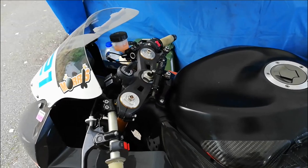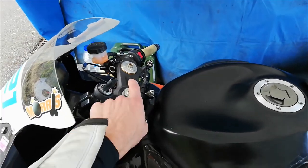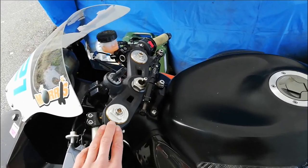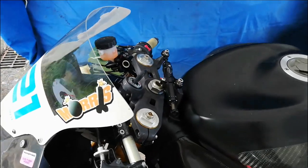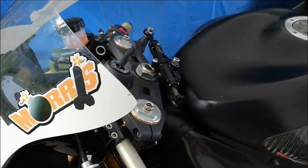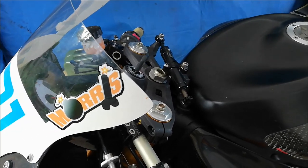Last night on Martin's bike, because it was bottoming the forks out, we've actually changed fork springs. Nice and easy to do on proper race kit forks. So we've gone up from a 9.5 to a 10 weight spring on his. So it's all very professional stuff, just trying to squeeze that last little bit of performance out of his bike for him.